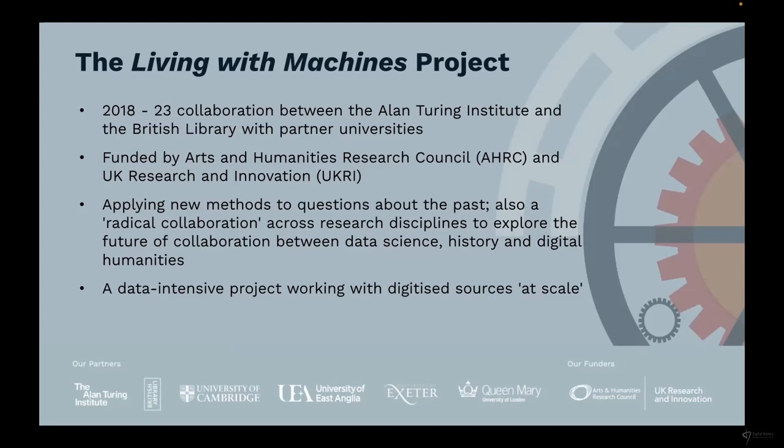So we're tremendously grateful to the Arts and Humanities Research Council for funding this project, along with UKRI. At the time, and probably still now, it's the biggest digital humanities project funded in the UK. So it's really huge, and it took us quite some time to figure out how to manage all the very, very many moving parts.